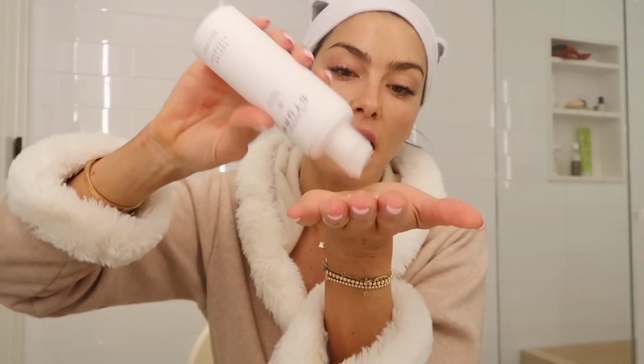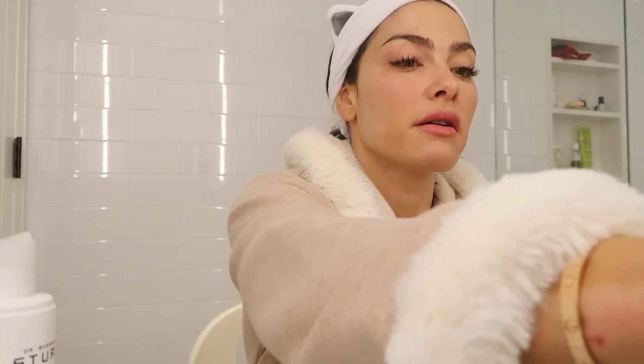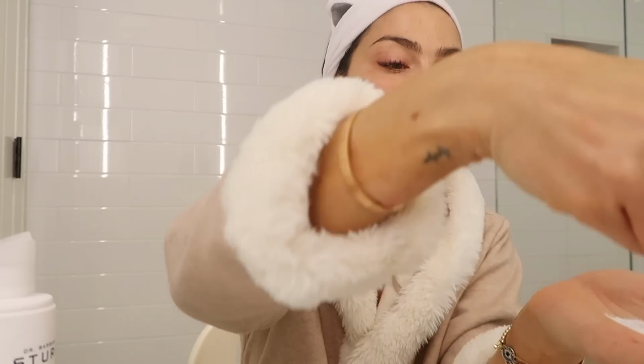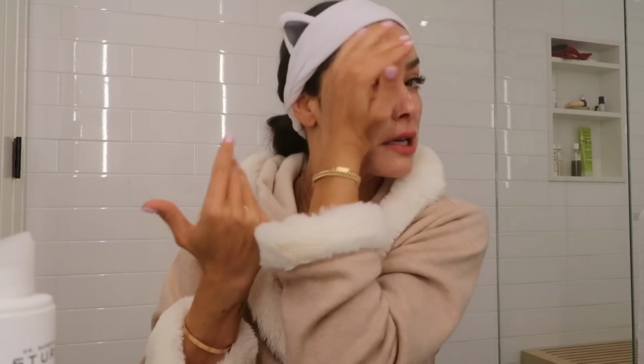So it looks like it's just going to come out as a gel. No, it's actually a powder. So I take about a quarter size. You're gonna add in a little bit of water. And I'm showing you how I use this cleanser because the other one you already saw in my video last week. And it's a super gentle exfoliation. You could do it at night, of course, as well.